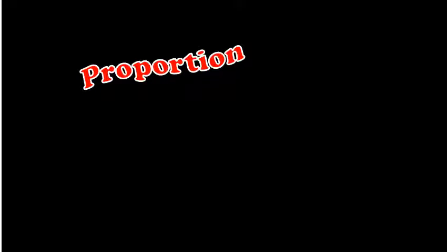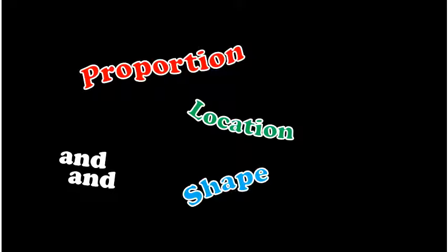So, we're going to be basing the scores and the judgment on three criteria: proportion, or how big the coastline is in comparison with the country's total size; location, which is if the coastline is in a decent or uninfluenced area; and shape, which is if the coastline is spread out evenly and is easy to work with, the usual.